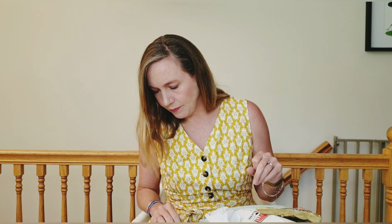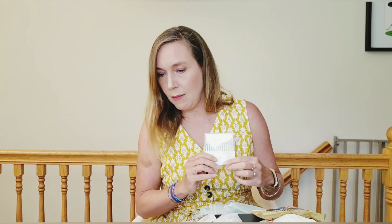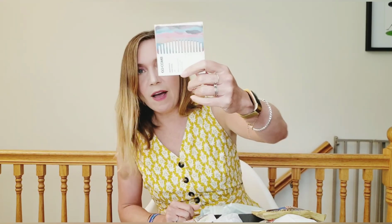Okay. The next one is something really awesome and something I need to use in my daily life, because I always have a need to brush my hair or comb my hair in the middle of the day. It's the Graphic Wallet Comb by Go Comb, and both the mini and the premium had them. I actually may have taken the one from the mini and already put it away for use by me. So I don't see it here, but I'll show you the one from the premium. It is $5.